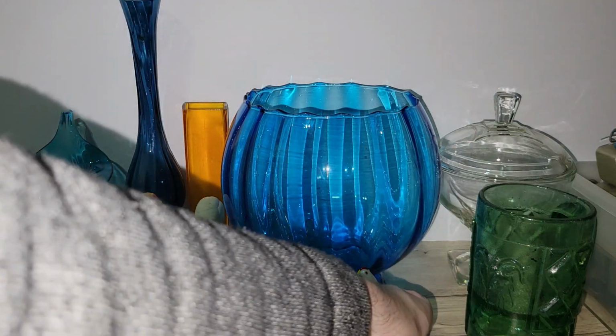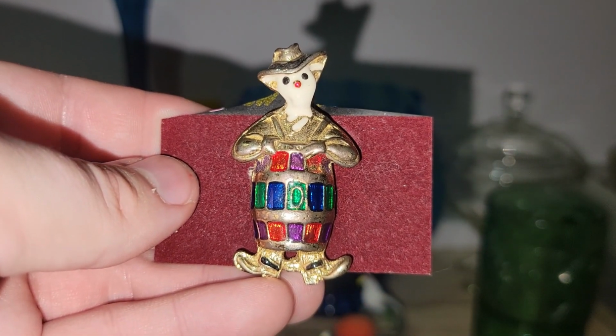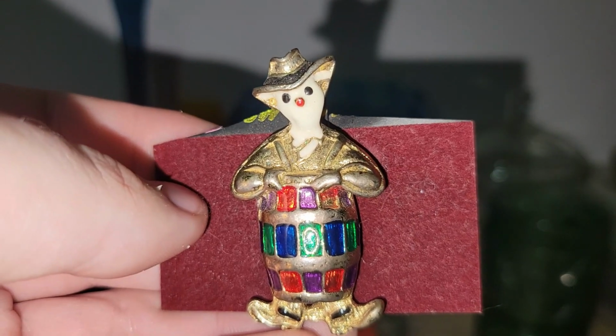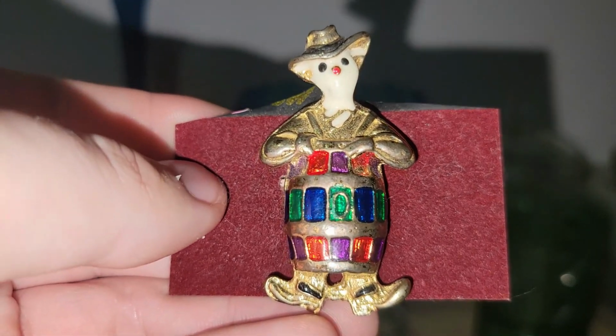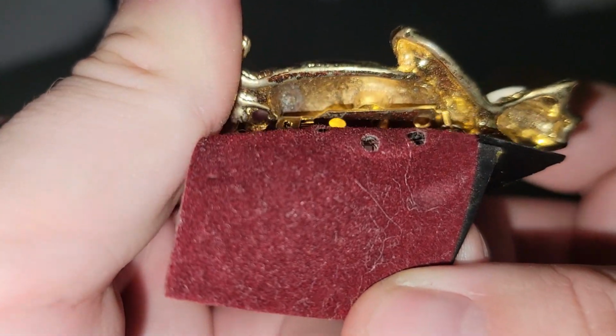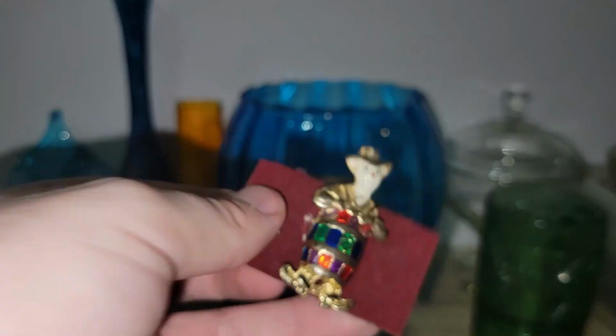This is really cool. I don't know much about jewelry and brooches, but sometimes if a piece is inexpensive enough, I like to pick them up and learn about it. It looks like a clown, or it could be a scarecrow too. I don't see a maker's mark on it at the moment, but then again, I haven't pulled it off the card to look. I just liked him. I thought he was really cool and different.